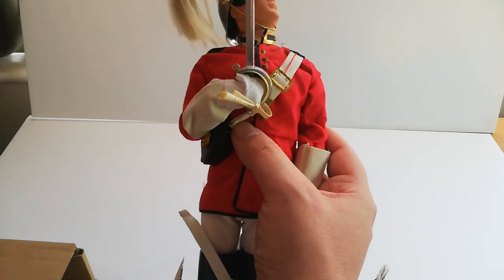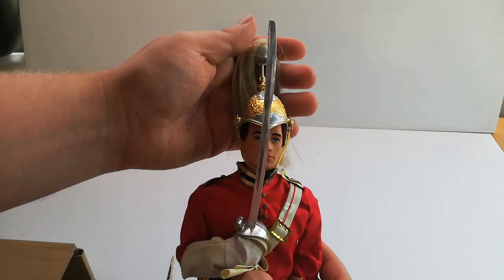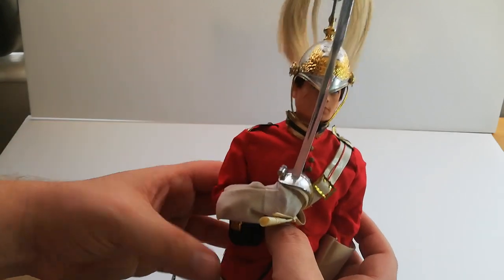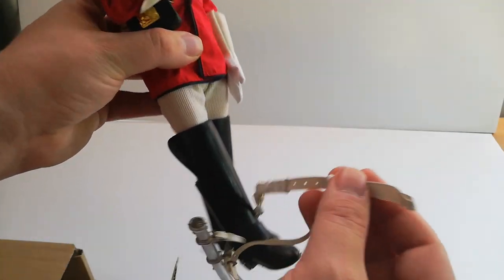Next up, we've got this cool box, which I think is filled with figures. We have a Blues and Royals, a Lifeguard. These figures are absolutely beautiful. They're ceremonials. This one here is missing a bit of hair in his plume. It looks really cool, his sword there. His belt's falling apart, as always.